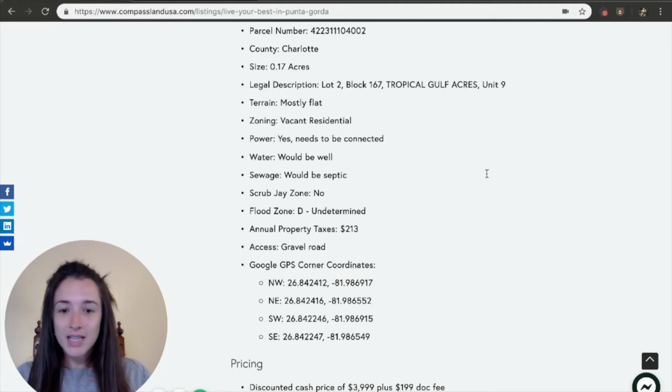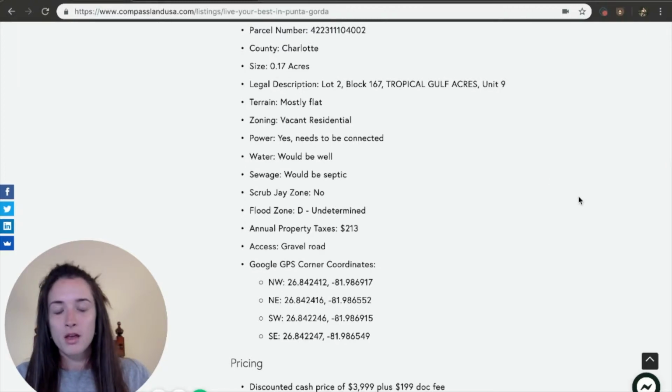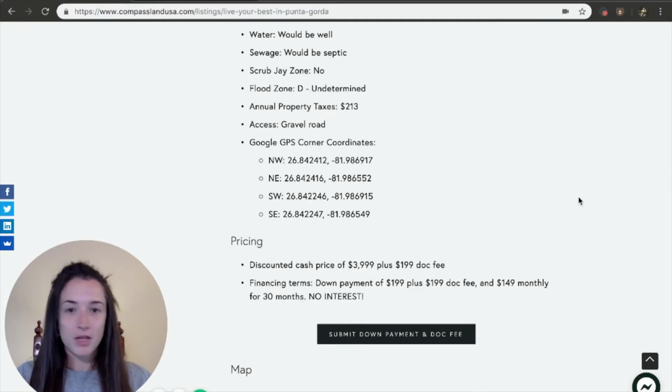The property taxes are $213 annually, and you also have the GPS corner coordinates if you want to go check out the lot. Those are the coordinates marking the boundaries.